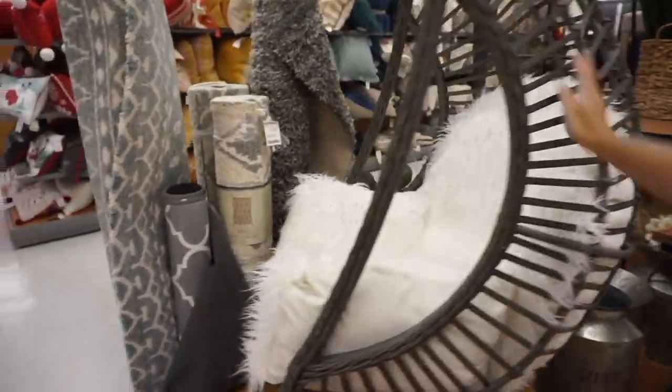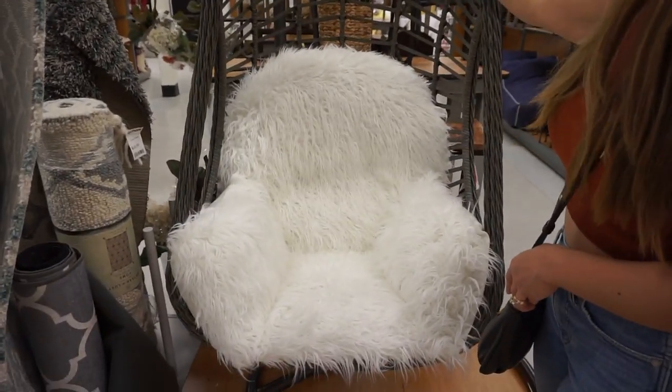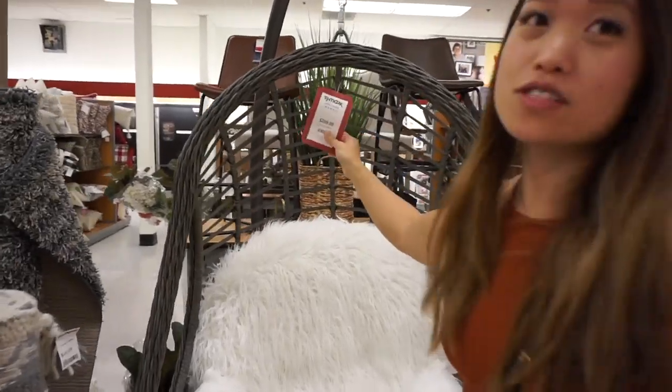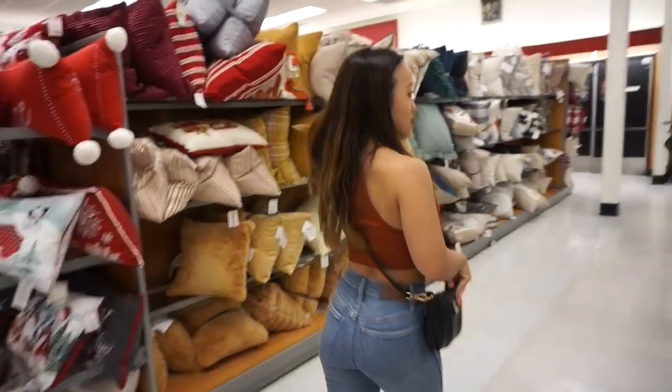So we are about to head into TJ Maxx just because, and look at some home decor. We're just looking at home decor stuff, even though we don't move until February. Alright, what do you think of this one? I don't like the color. I don't like the foo-foo. Me either. It's $300. I've seen ones for really expensive. And then I don't like the metal thing. So, nah. Moving on? Nah.